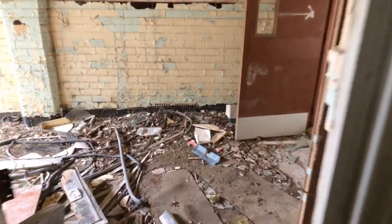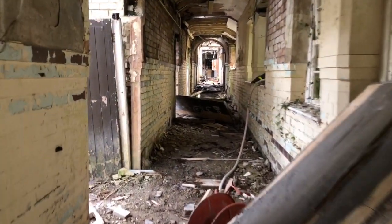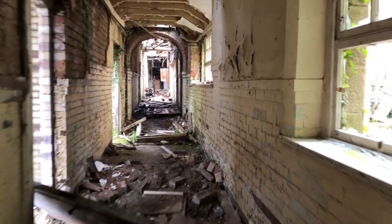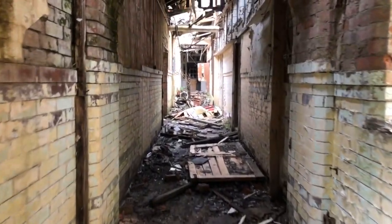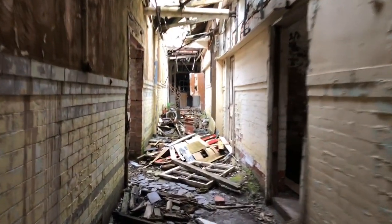I haven't got a clue where I'm going at the moment. Wow. It's literally corridor after corridor of destruction. The place is quite dangerous to be honest, but like I said, I had to come here. I did actually plan to develop this site. I think they're starting this year. Crazy. Wow. I'm so worried that I'm going to get lost and not be able to find my way back out. Oh, cool, look at that.